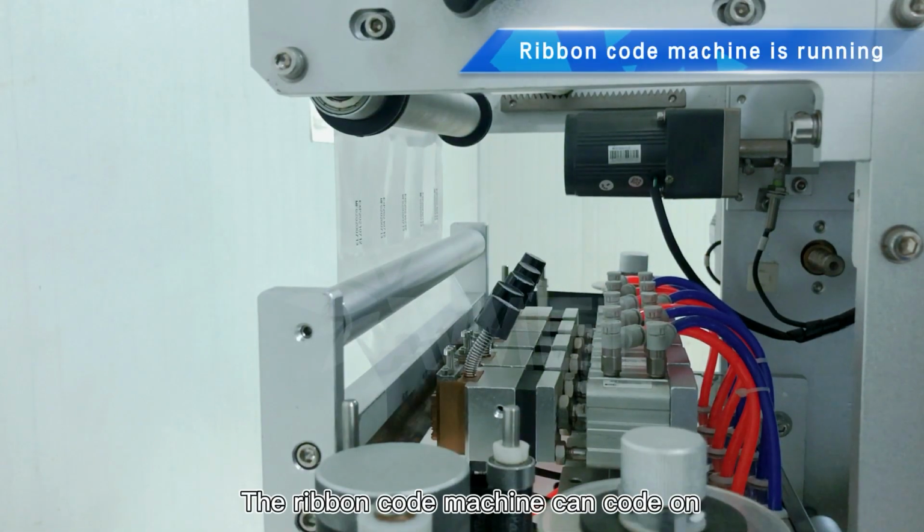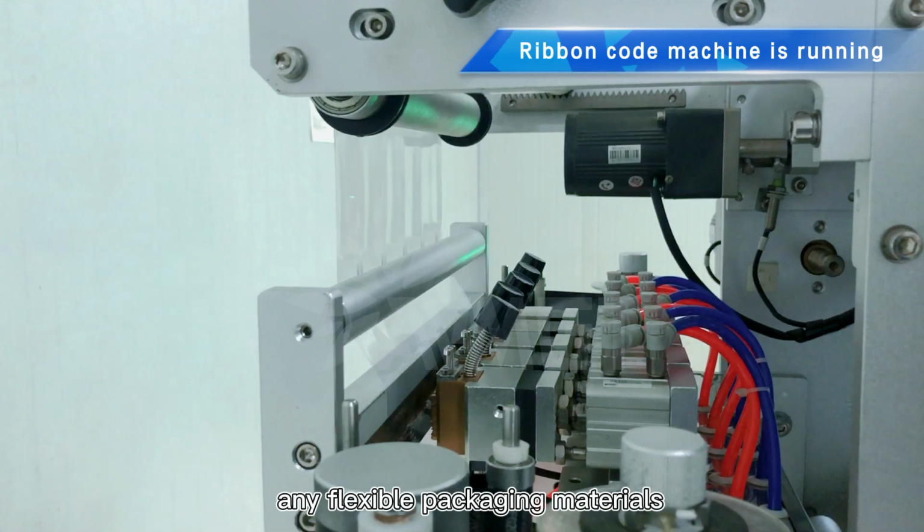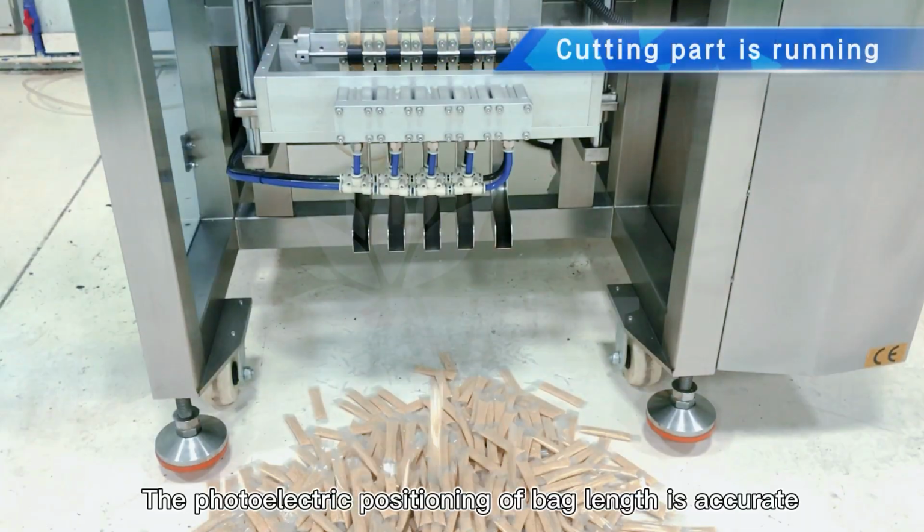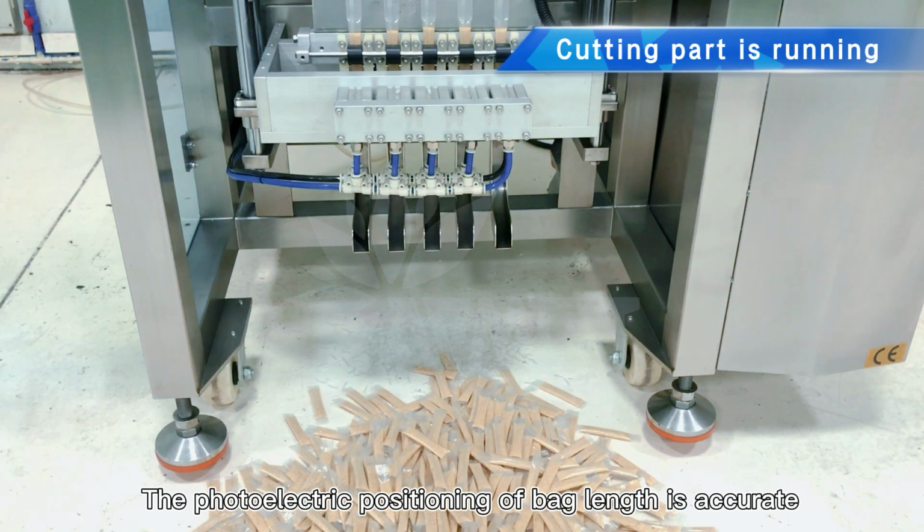The ribbon code machine can code on any flexible packaging materials, which print is clear and hygienic. The photoelectric positioning of bag length is accurate.